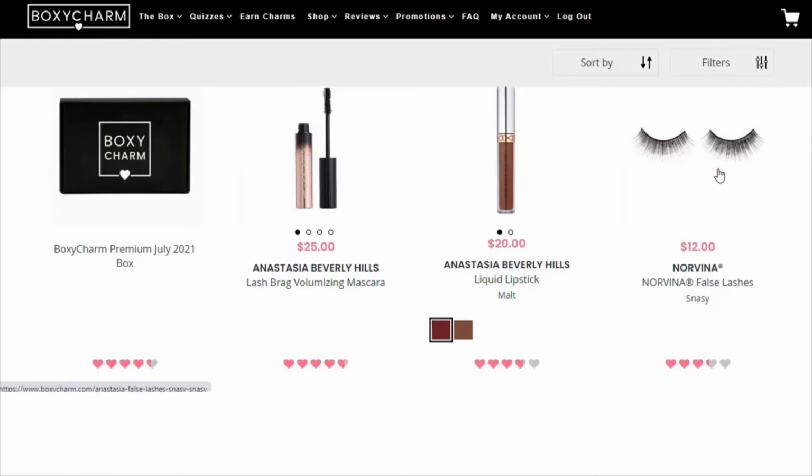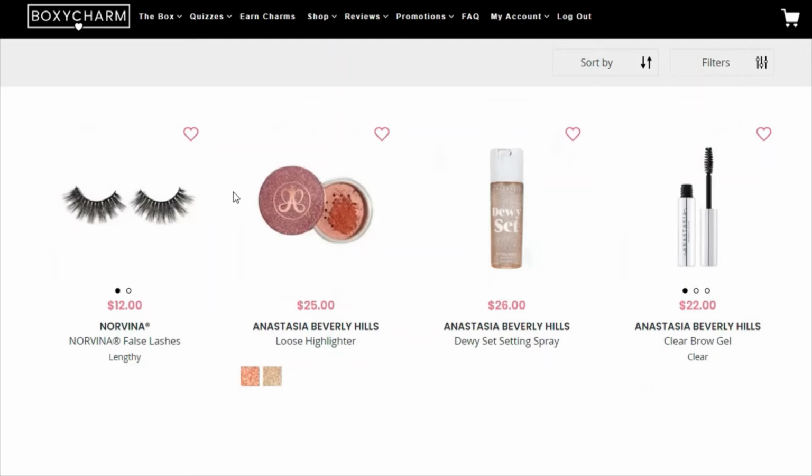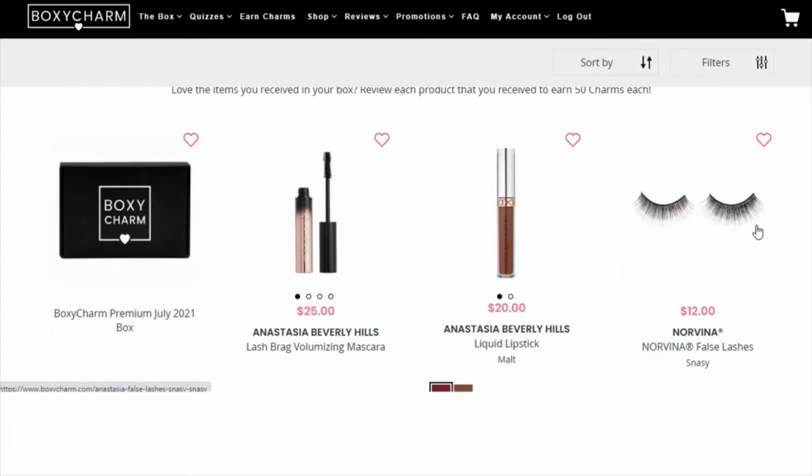Anyway, there's also some lashes. So there's one pair up here and another down here. Those are both from the Norvina line within a line. These ones are really fancy, and these ones are not quite as dramatic.